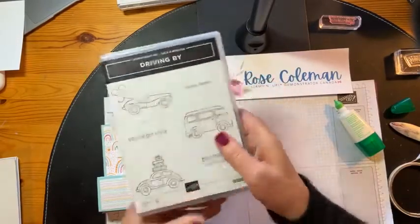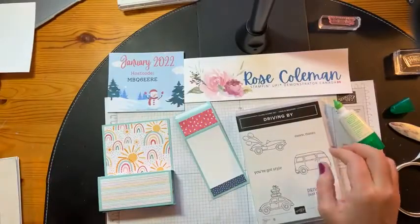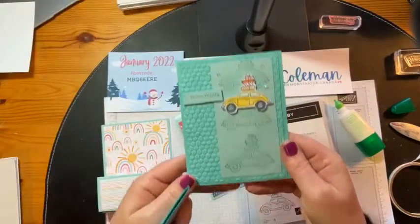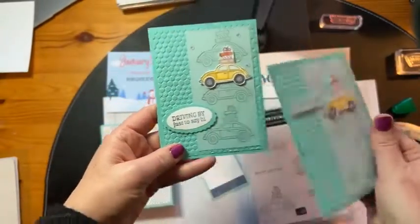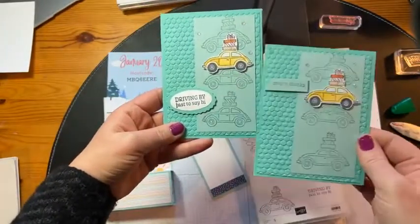You watched me color the little bug yesterday. I did this card here on camera. And then afterwards, I did this one with the double oval punch. So they're very similar, but just a little different.